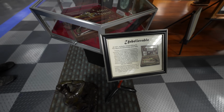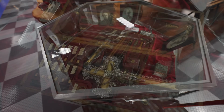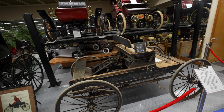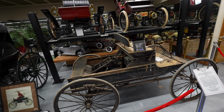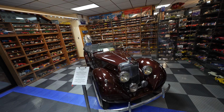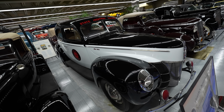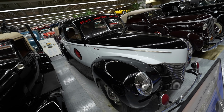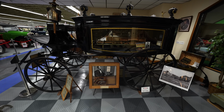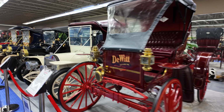What they have here is an authentic vampire killing kit, said to be made in the 1800s. They have hundreds of classic cars with everything ranging from an 1880s horse-drawn carriage to muscle cars and hot rods. Florida State Highway Patrol in 1940. They even have a replica of the hearse that was used to transport Abraham Lincoln after he was shot. This place is amazing. They collect everything here.